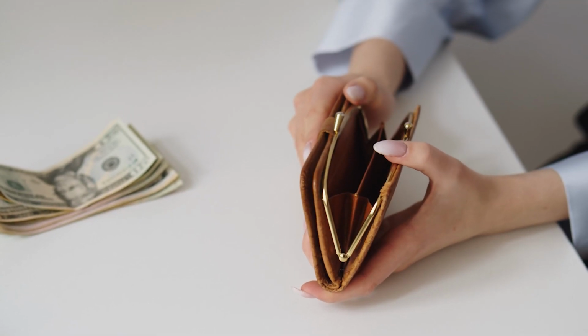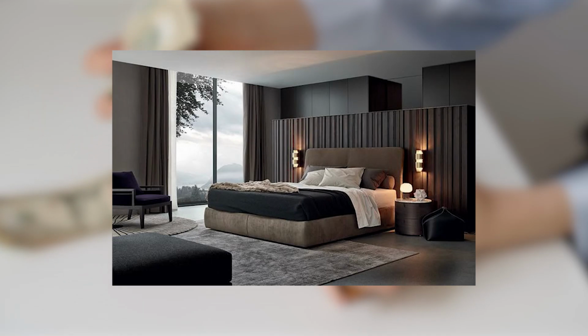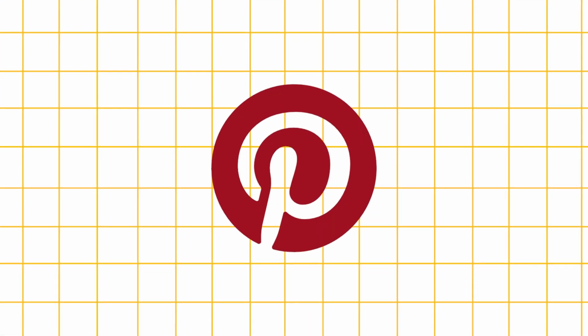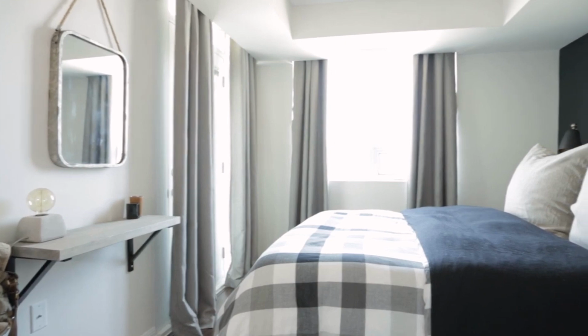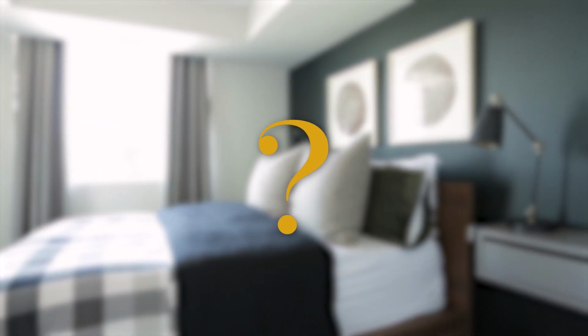Before you grab your wallet, have a clear vision of what you want. Masculine can mean different things: contemporary and modern, vintage and rustic, minimal or industrial. Don't know where to start? Check out Pinterest, Instagram, or even TikTok for a quick inspo. Having a clear picture helps avoid impulse buys that don't match the overall aesthetic. Wondering how we're going to make all this happen? Well, here's the game plan.